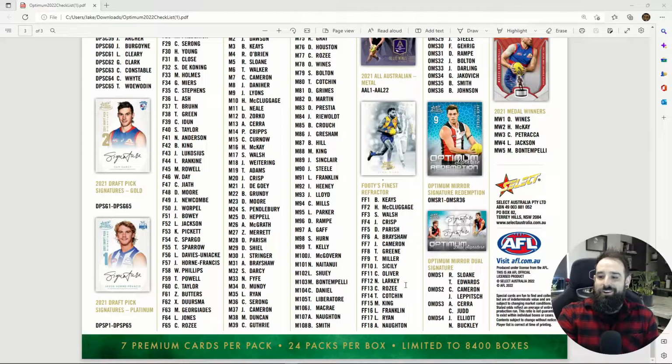We got Connor Rozee down there at Port. We got Trent Cotchin, another big one for Richmond. Max King for St Kilda, that's huge. We got Buddy, doesn't get much bigger than that, down at the Swans. We got Flying Ryan for the Eagles, which I'm pretty excited about. I'm a big Flying fan, even though we didn't have a great year. I'll be trying to get my hands on him for sure. And then we've got Aaron Naughton from the Doggies.